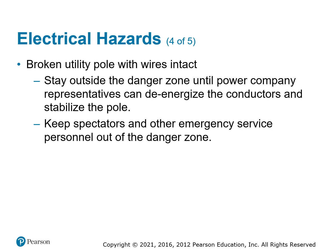At this point, you're going to basically be a bystander. So you want to stay outside that danger zone until the power company gets there and they verify or de-energize the wire and tell you that it's safe for you to go in. So what do you do at this point? Protect the scene. Keep spectators and other emergency personnel out of the danger zone. Now it's all about safety until you get the all clear. So really your only goal is scene safety and protecting everybody around the scene.